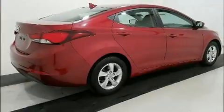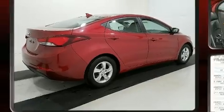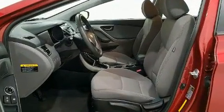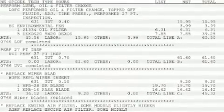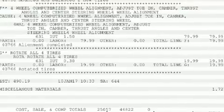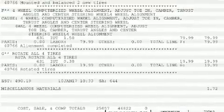Sensibility and practicality define the 2015 Hyundai Elantra Coupe. With just over 40,000 miles on the odometer, this four-door sedan prioritizes comfort, safety, and convenience. It features an automatic transmission, front-wheel drive, and a 1.8-liter four-cylinder engine.